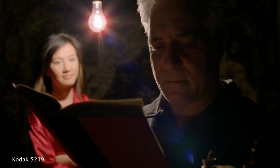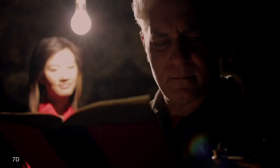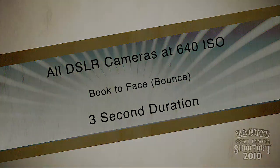Okay, so now we're gonna do the same scene, but we're gonna ramp it up to 320 ISO. Here's the Kodak 5219, the Fuji 8573. 5D. The 7D. The 1D. The Nikon. And the GH1. Now here's the same scene again, ramped up to ISO 640.